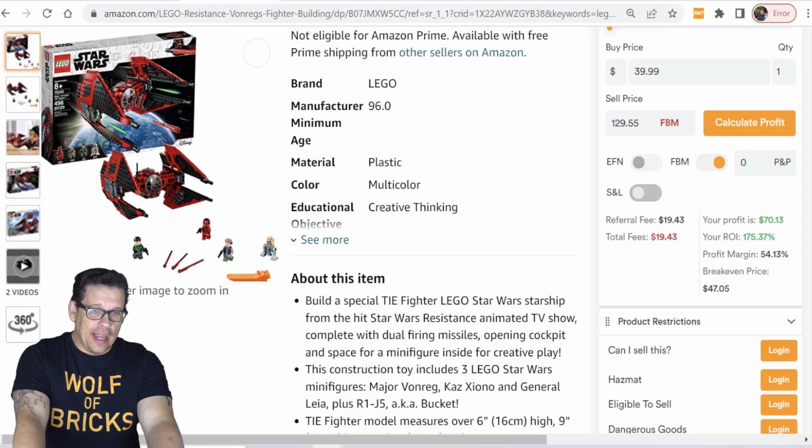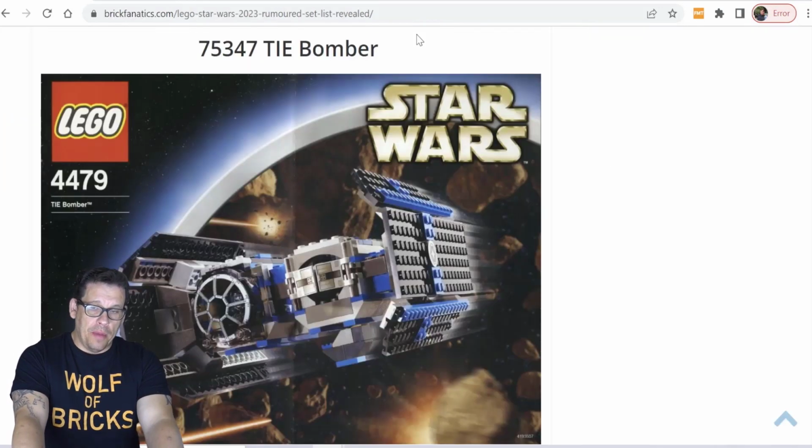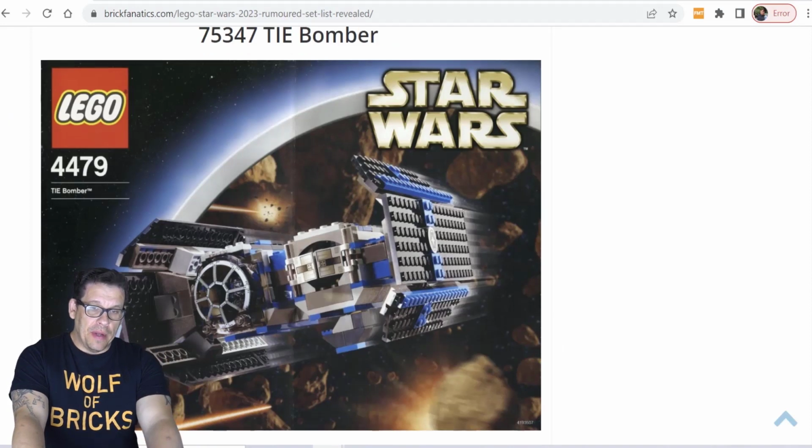So I love the TIE fighters. I very much love the specialty TIE fighters. And this TIE bomber definitely checks that box. And I'm very much looking forward to seeing what this will look like.